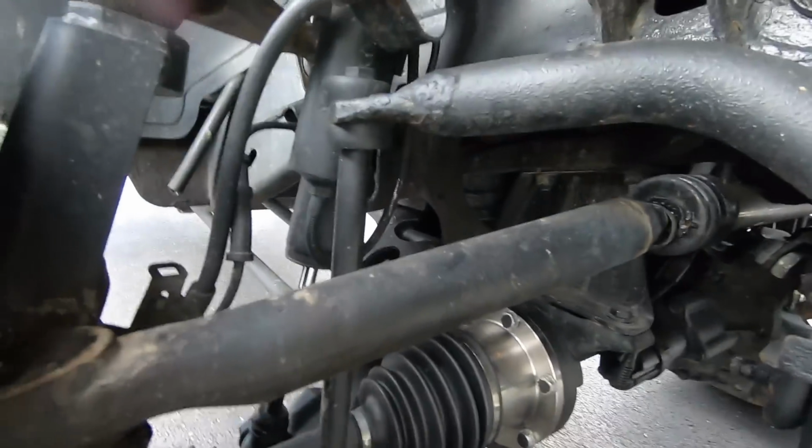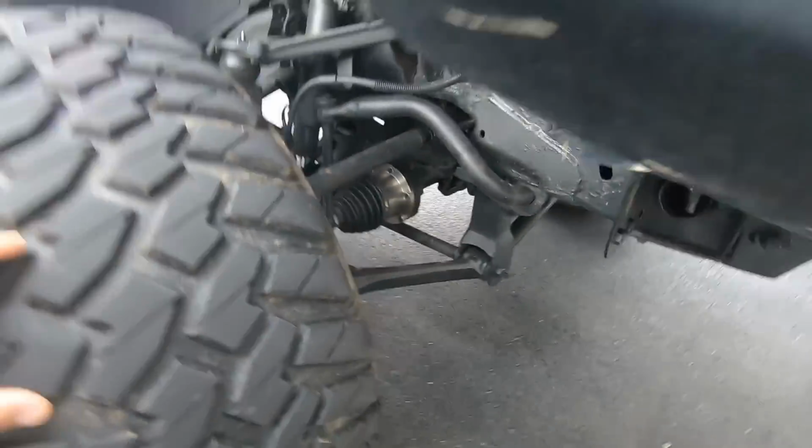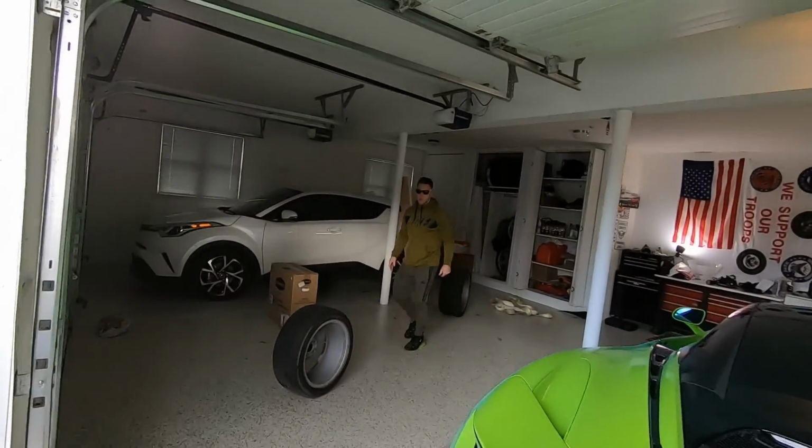We don't have nothing stock on here. Look, we got humongous outer tie rods, because we all know these things get pigeon-toed if you take them off jumps or anything cool.